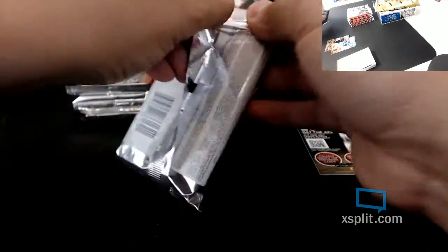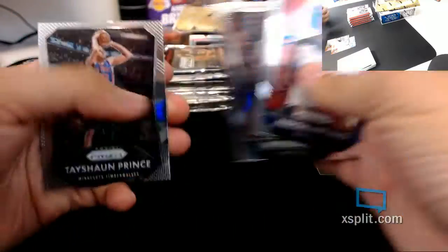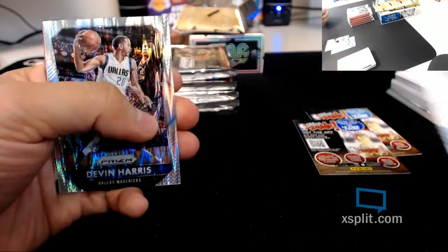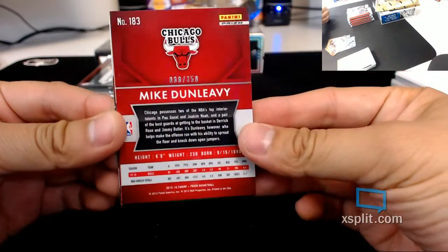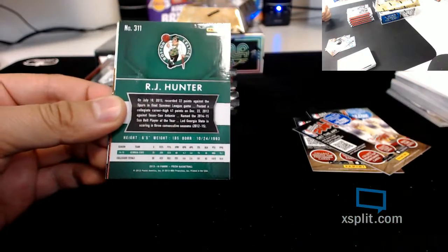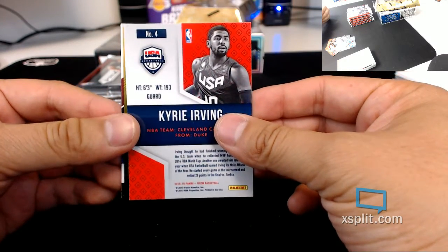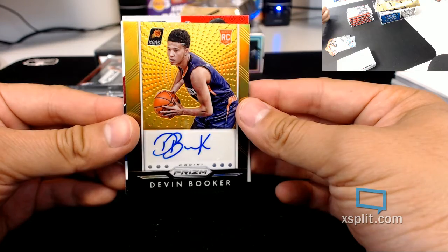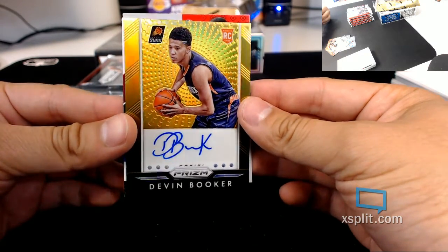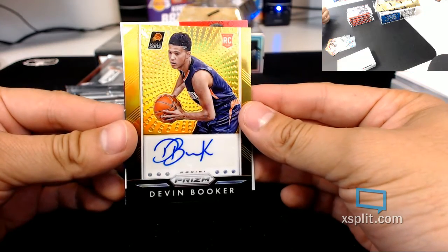Back is a gold autograph. Woohoo! We got gold. First up, Devin Harris, Dallas Mavericks. Gold autograph coming up. Flash Prism. Oh, boys. We got an 88/350 Red Wave Mike Dunleavy on the back. I'm going to go backwards for this one. RJ Hunter. Kyrie, let's see. Here we go. Good luck, guys. Gold auto. Boom!